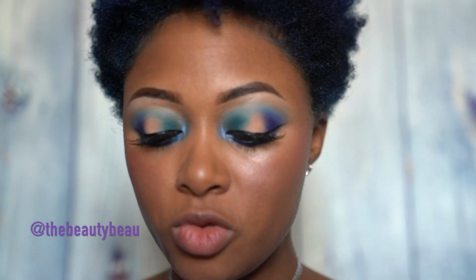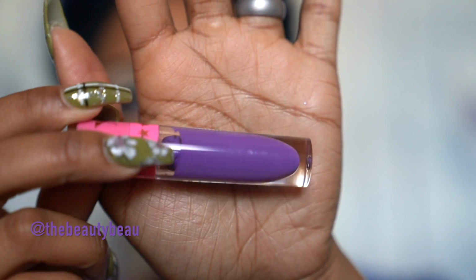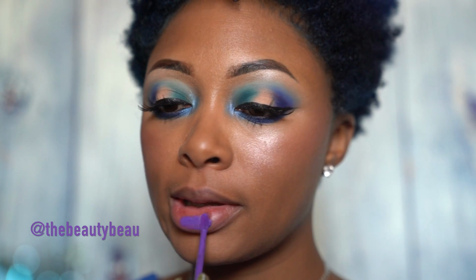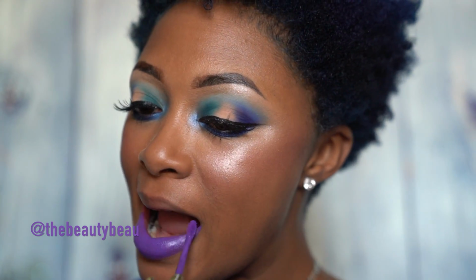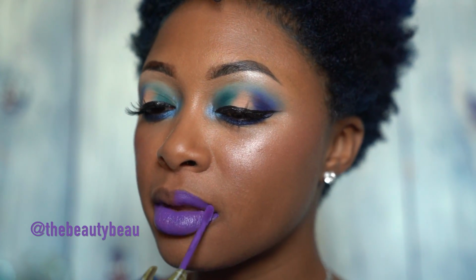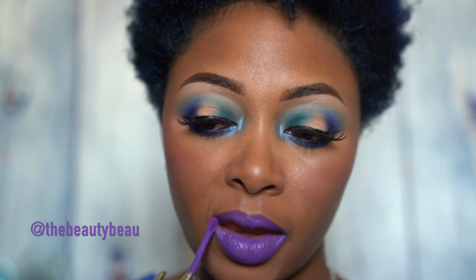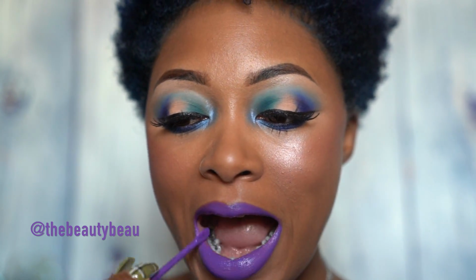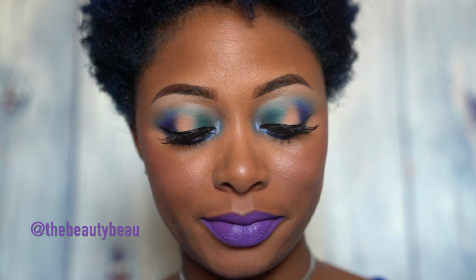So the color I'm going to use from Jeffree Star is the Velour Liquid Lipstick in Royalty. It's a nice purple, and I think it would look very pretty with the blues I have going on. Oh, it's crazy. I love it.